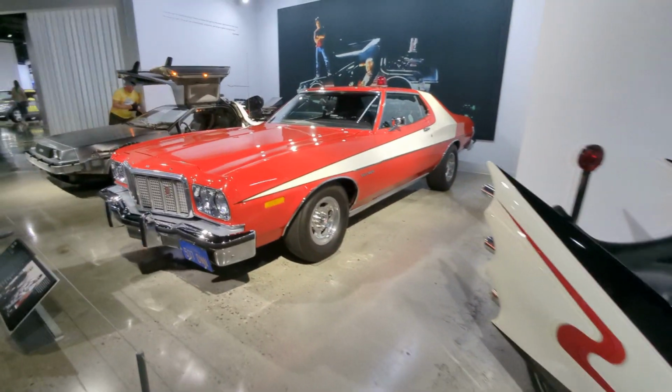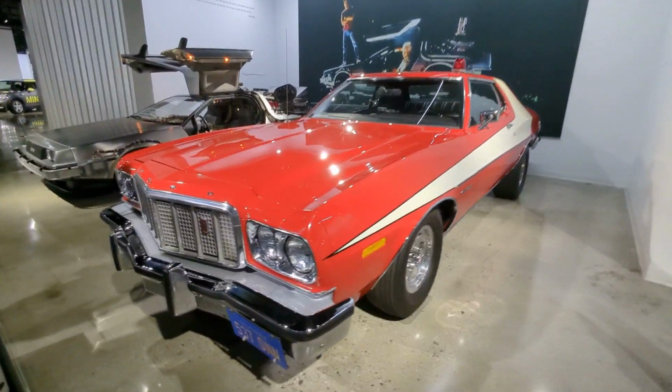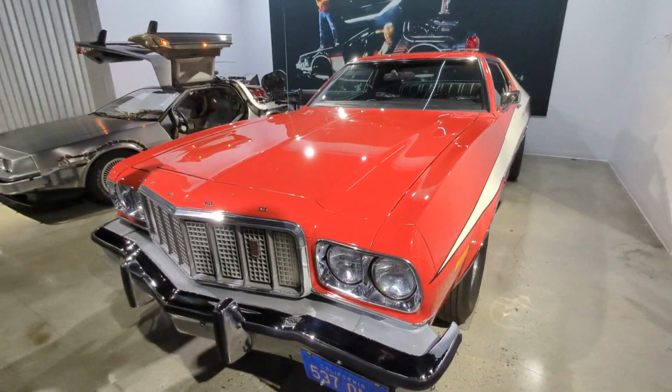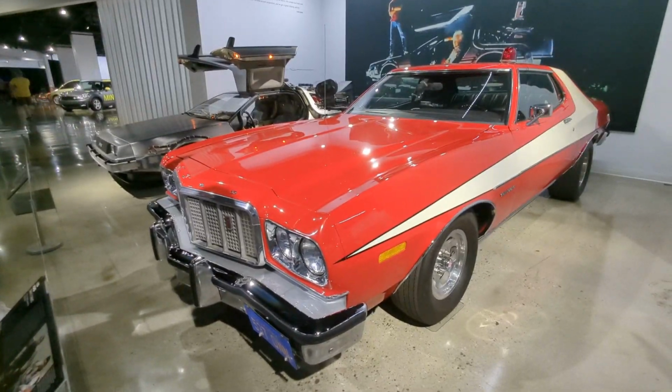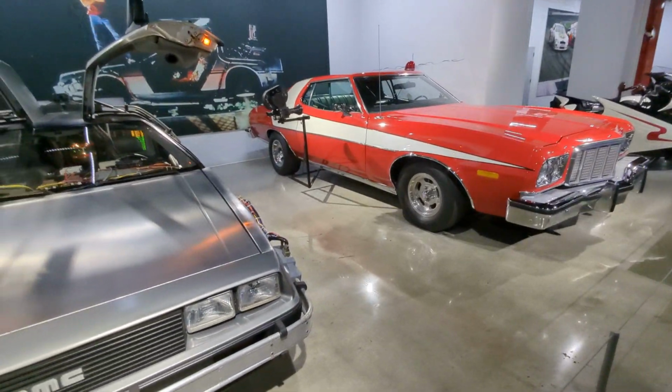And this one, Starsky and Hutch. I remember him jumping over the hood of this one in the opening. And yeah, that's pretty cool. 1976 Ford Gran Torino. Also used in the movie of the same title with the very famous Clint Eastwood, of course.